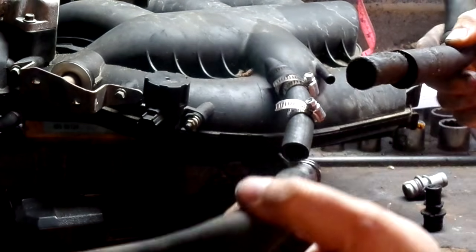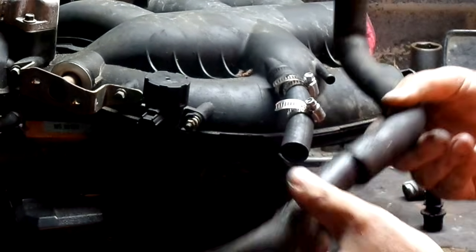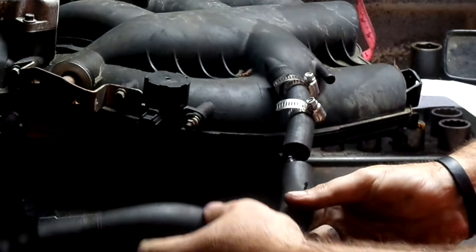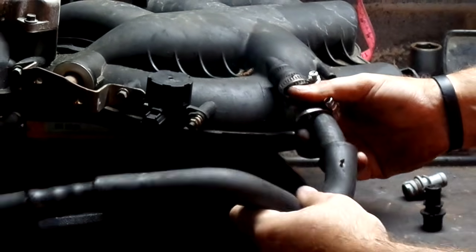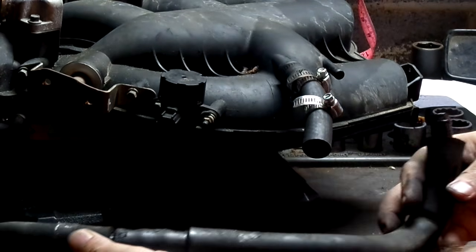They just kind of all pop apart. It's just these cheap little plastics. And then you just kind of fish them around to where you want. And then, of course, it goes around the back. But you're not going to be able to see all of this right off the bat.